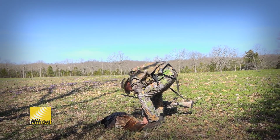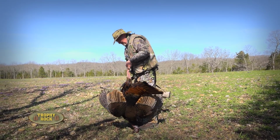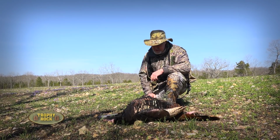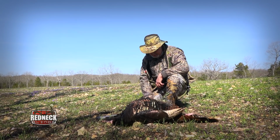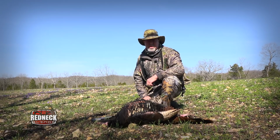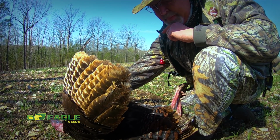Two-year-old tom. Man, that baby. He got some heft on him too. A much colder spring than normal. Still got my heavy coat on. And this is typical, been strutting and probably trying to express a little dominance even though it's a two-year-old, but hasn't worn those chest feathers off, indicating he's been breeding a lot.